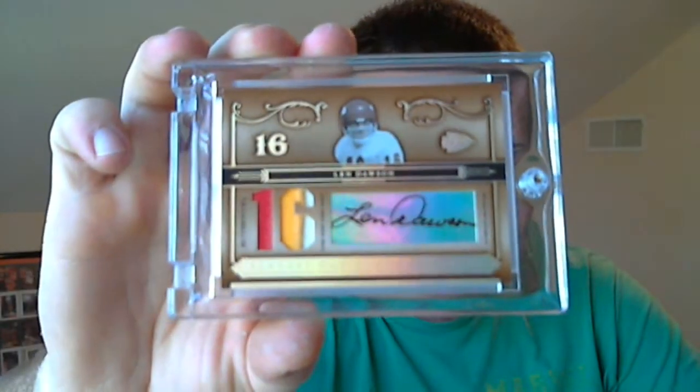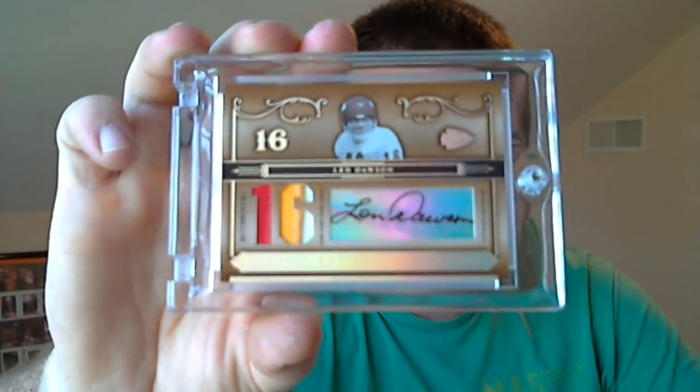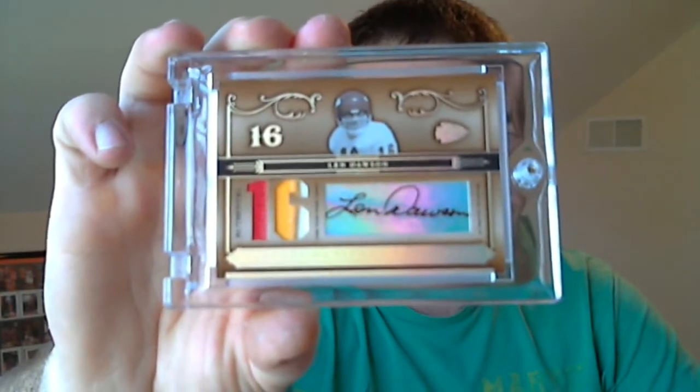Like I said, I kept trying to leave that in that seller's case, and it just kept coming back to it. Couldn't leave it there. Beautiful card. Happy to pick that up.